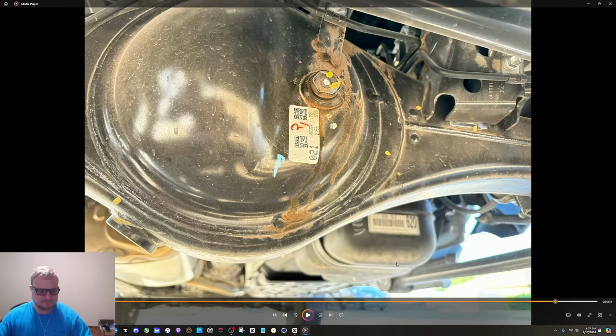A couple other noted issues that have been reported about these vehicles is to check the front and rear differentials, make sure they're not leaking. This could have just been water. You'll see the thumbnail that I put up on this. I drove through a little bit of water. That could just be what this is. I have monitored it and I haven't seen any leaking, but just be warned that is a thing.